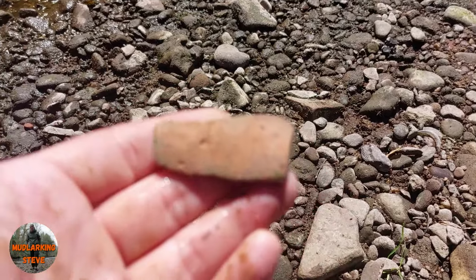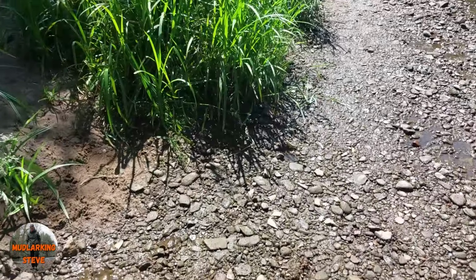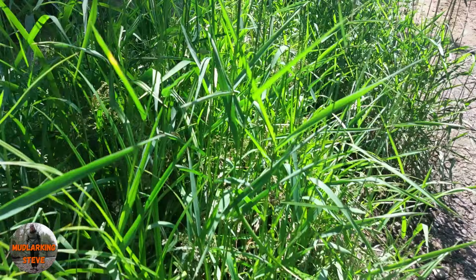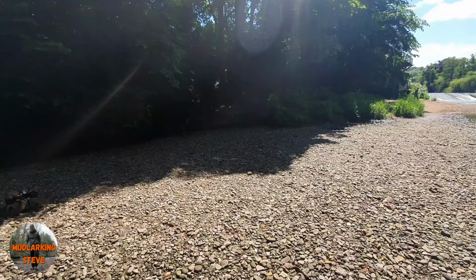That's a cool bit of pottery as well. Wow, look, the damselfly. You can't see him. He's shot off. Oh, no, one second. See if I can get him. Oh no, she keeps flying off.